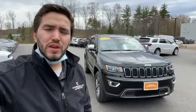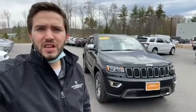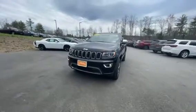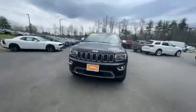I'm just going to take a minute and go over this 2020 pre-owned certified Jeep Grand Cherokee. This is the Limited trim level. I'm going to flip the camera over so you can take a better look. This is the 3.6 liter V6 engine in there. It will give you plenty of towing capacity and good power in the vehicle.